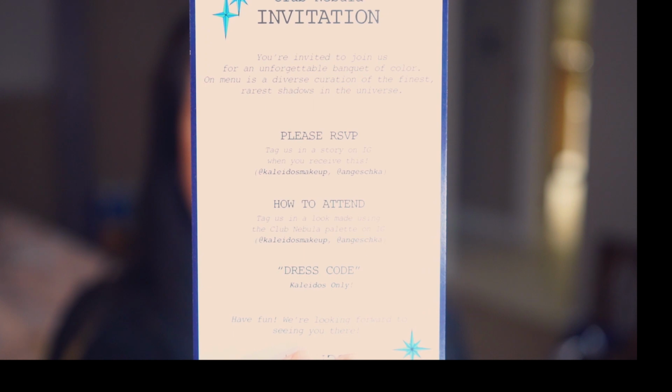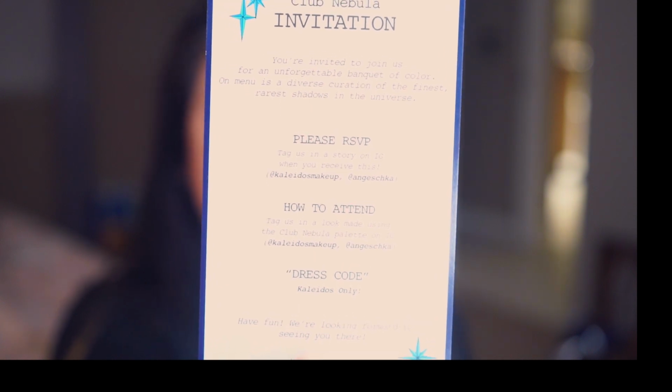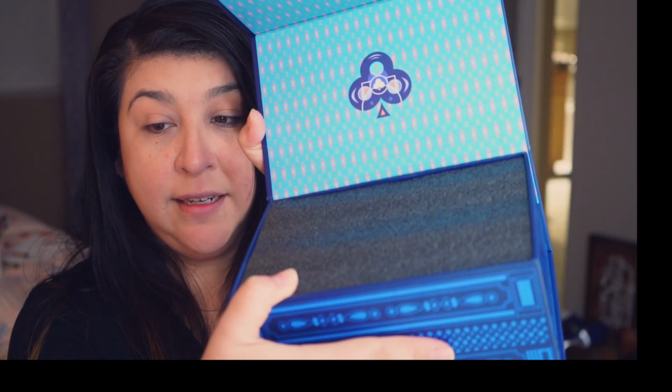This is really cute. It's an invitation to the club, and there's some writing on the back. Let's see if I can get that to focus. And I'd seen this on other YouTube videos, and I think this is just an adorable idea. I really like that little detail. A box on the inside. It's definitely got a high quality feel to the product.